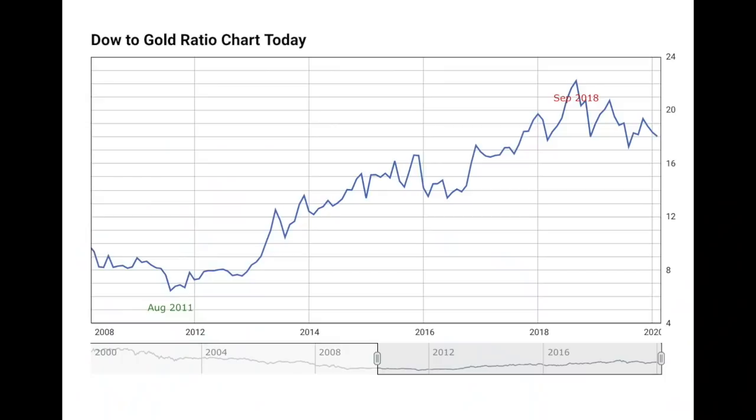With that, I'll show you a shorter term chart so you can see where we are exactly right now. You can see the low there in August of 2011 and the top in September of 2018. So that's the real top in the stock market, in my opinion, in terms of gold. And it looks to me like we're forming a head and shoulders top. It's not the best chart, I couldn't get another chart. We closed around 18 this past week, Dow Gold Ratio.